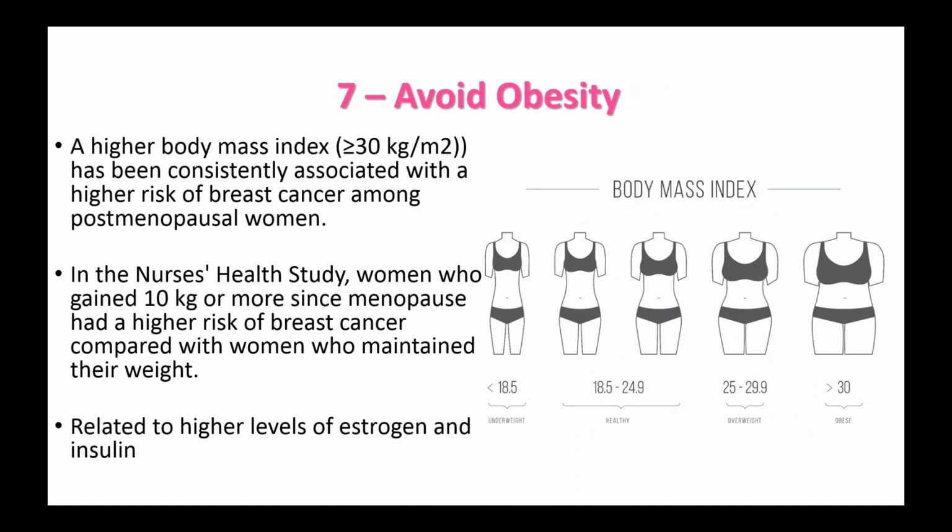So obesity. A body mass index of greater than 30 has been associated with a higher risk of breast cancer in postmenopausal women. In the Nurses' Health Study, women who gained 10 kilograms or more since menopause, so that's a little over 20 pounds, had a higher risk of breast cancer compared to women who maintained their weight. And this is just a little picture of BMI. So healthy would be about 18.5 to 25. We measure BMI every time you come see us, so you can always ask us what your BMI is. There are also calculators online, but if you're interested, we can always tell you.